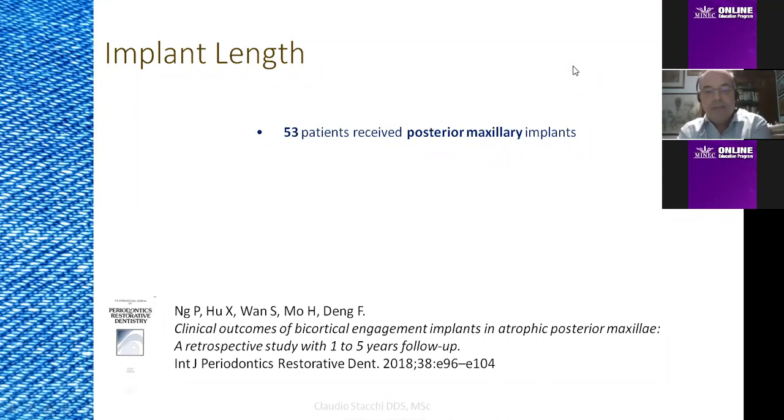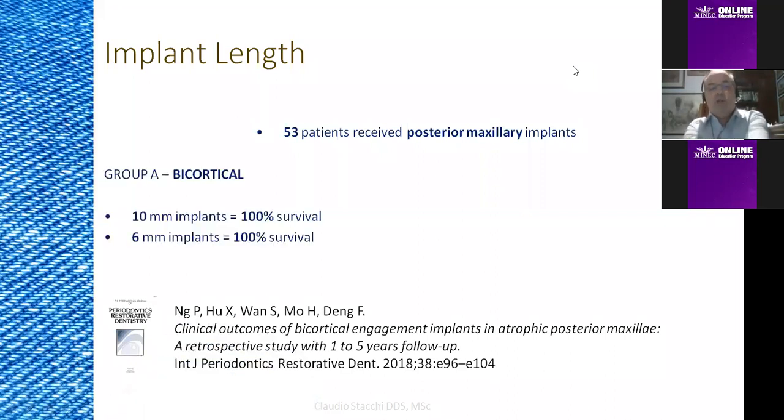Look at this study, done and published 2 years ago by a Chinese group of authors, in which they analyzed up to 5 years 53 patients with posterior maxillary implants. They had one group of patients in which they inserted both 10 millimeter and 6 millimeter implants with bicortical engagement. It means that the implant enters the bone and also engages the cortical of the floor of the sinus. Up to 5 years, they found 100% survival in the 10 millimeter group, but also 100% survival in the 6 millimeter group. So very good results at medium term, 5 years.